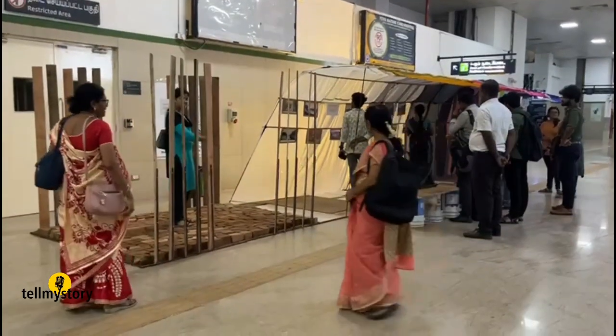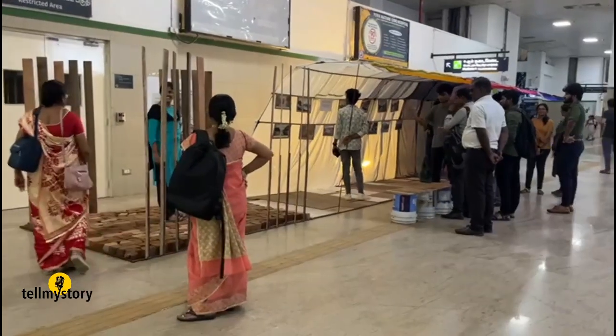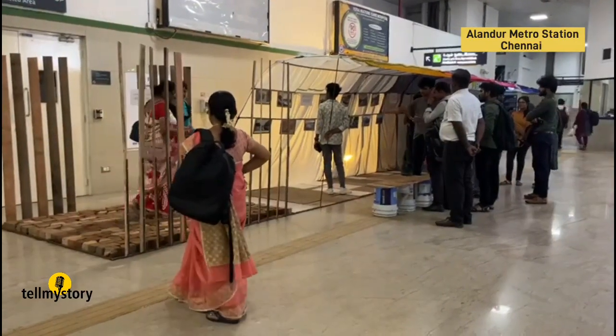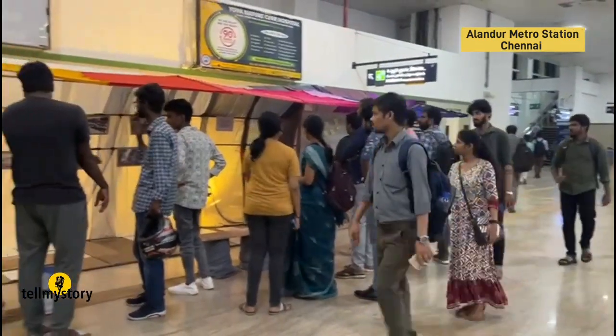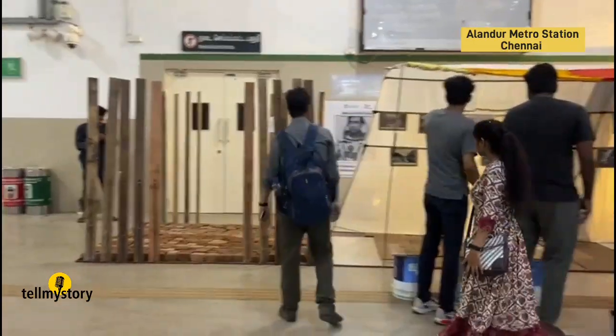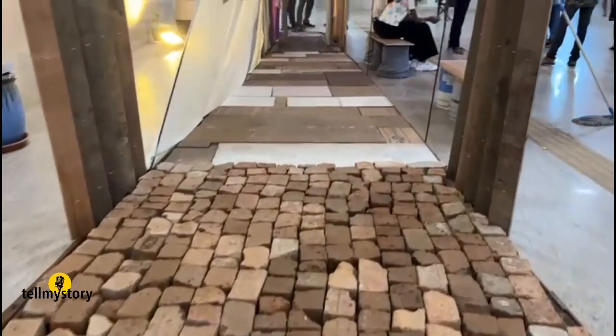This experiential walk through Pavilion at Chennai's Alandur Metro Station was a pleasant surprise to commuters. As they walked in, they were transported to the story of Chennai's Buckingham Canal, now a not so pleasant landmark of the city. The canal was built in the 1870s to transport firewood to make bricks to build the city.